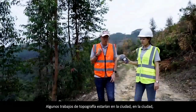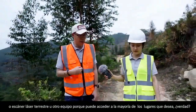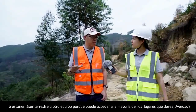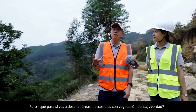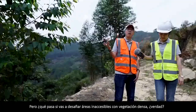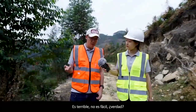Some survey jobs will be in the city, in the town. Most probably, you take total station or RTK or terrestrial laser scanner or other equipment, because you can access most of the places you wish, right? But what if you are going to challenge those inaccessible areas with dense vegetation, in the high mountains and hills? It's terrible, not easy, right?